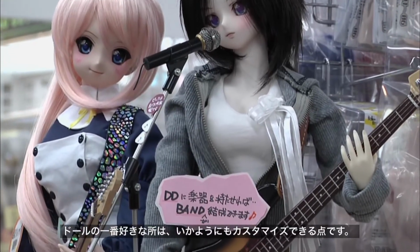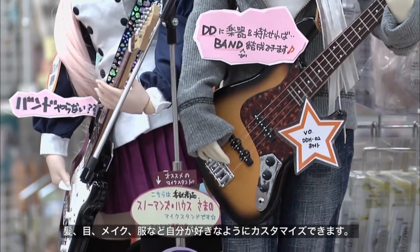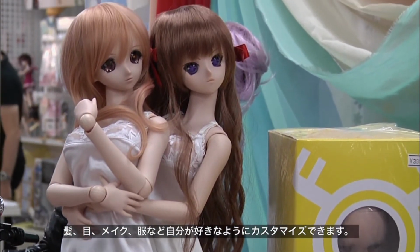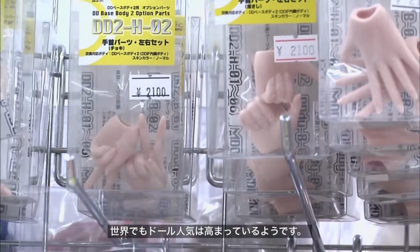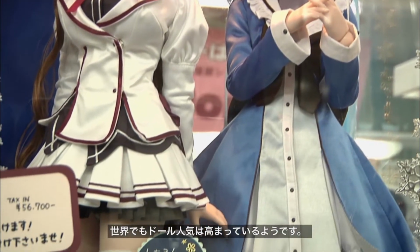So one of the things I really love about dolls is that you can customize them to absolutely no end. So you can change their wigs, you can change their eyes, you can give them makeup, you can give them a different set of clothes, and you can buy a load of accessories for them. And it seems that the popularity of dolls seems to be growing worldwide.